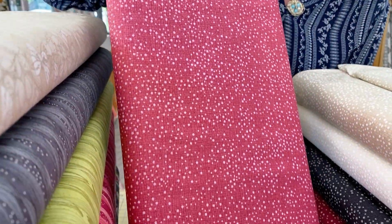These are those dots I told you about. They're so terrific. And they've got little lines in the background as well.